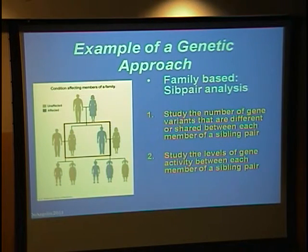And an example of a genetic approach, this is a review for some of you, that we use for our discovery cohort and has proved successful for us is using a family-based approach. Because this is an aging disease, we usually don't have children available because they're too young to manifest the disease. And so we've used a sib-pair-based approach.